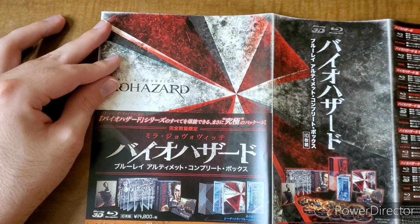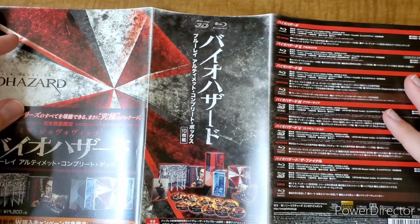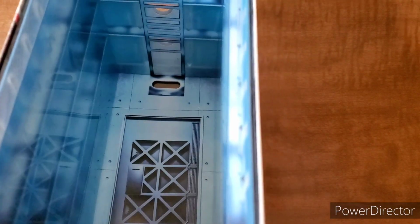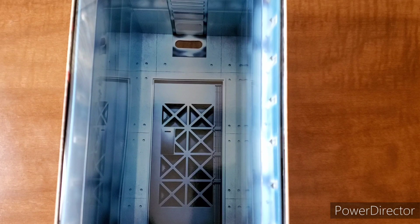And I hadn't yet seen, if I'm remembering this right, the final chapter, but I did talk about it in my unboxing video. And that was for the Biohazard Ultimate Complete Box. And that's a 10-disc Blu-ray set that came out in Japan. And here's the wraparound. And the fun thing about this Blu-ray set is that this box set has an interior that's designed like the laser room. And it has a clear plastic slip that you can slip inside of this. And it makes it look like Alice is inside of the laser room, which I think is super cool.